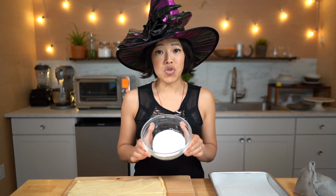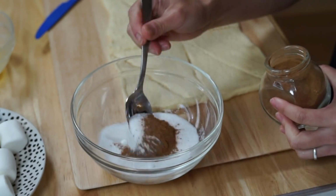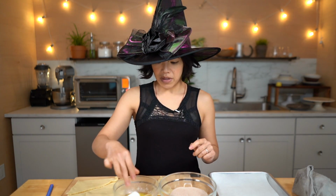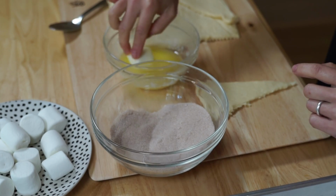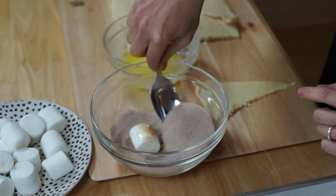I'm gonna make some cinnamon sugar. I've got a ½ cup of granulated sugar. Add a ½ teaspoon of cinnamon. Mix it in. I've got the big size marshmallow. I'm going to dip it into my melted butter and then into the cinnamon sugar.